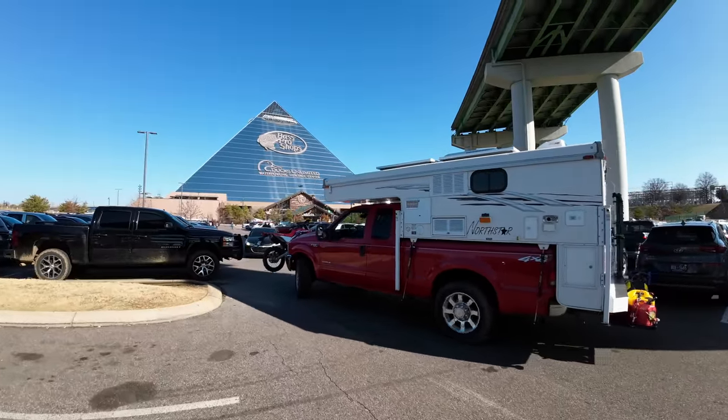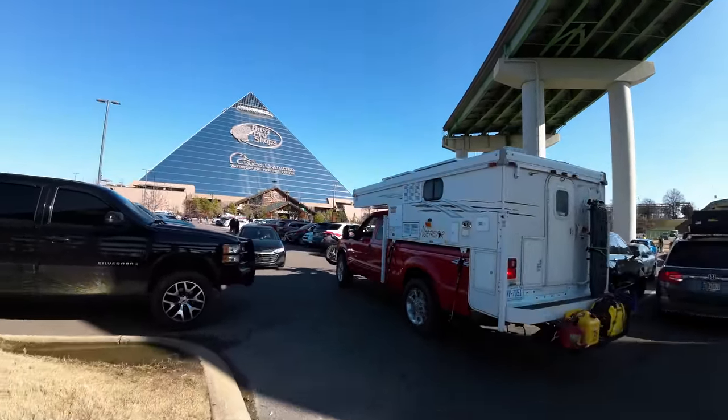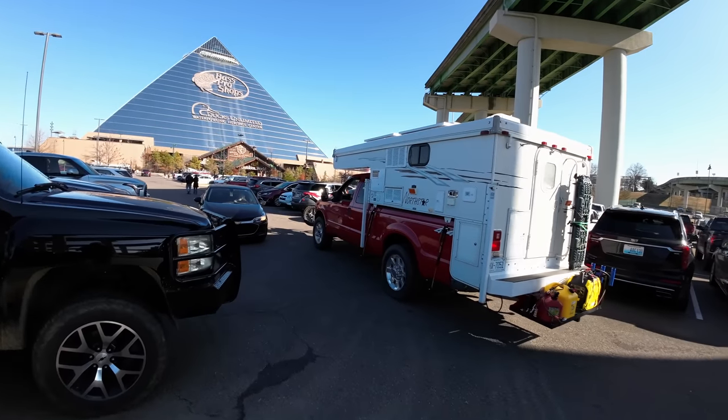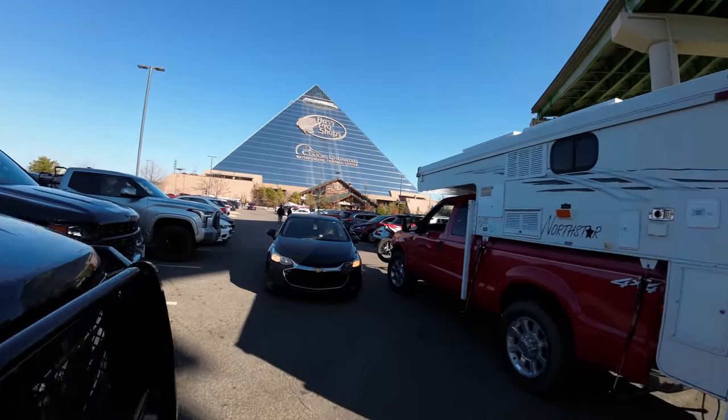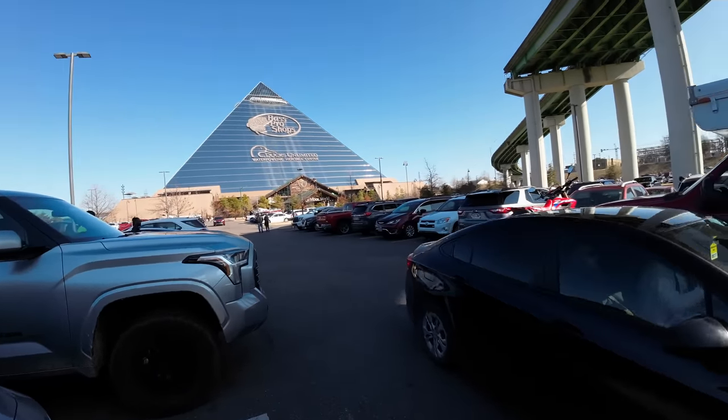The flexibility that a truck camper allows you really has been beneficial to us. We can park in places that you might not be able to normally. A lot of places, whether it's a national park or a state park or even downtown somewhere, might say no buses, no RVs, no vehicles over 26 feet, and have all these rules and regulations, where this truck is no longer than a 2001 F-250 long bed would be.